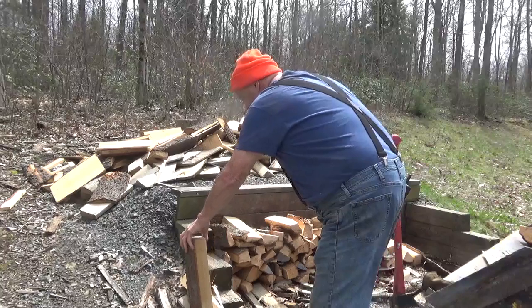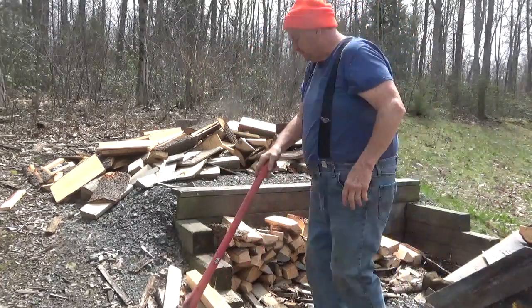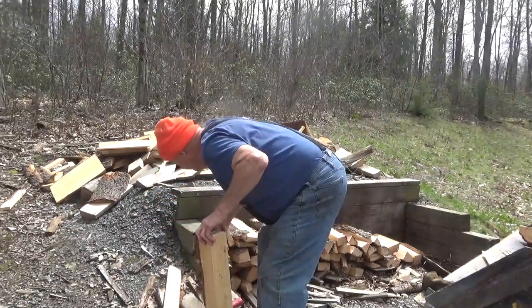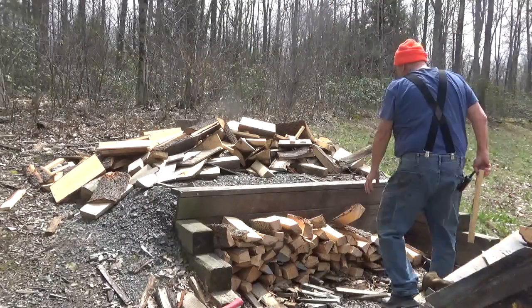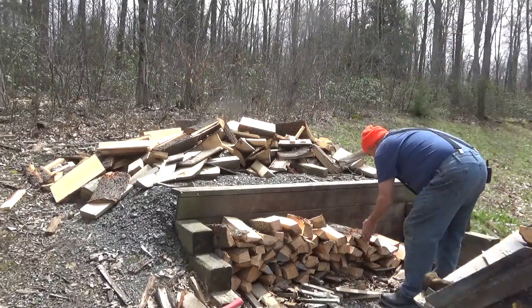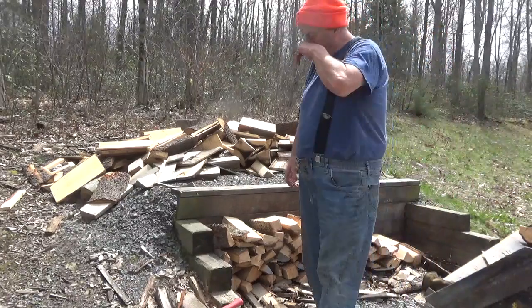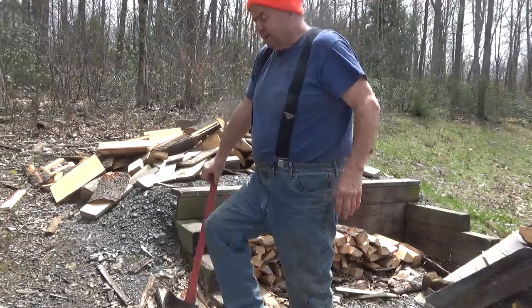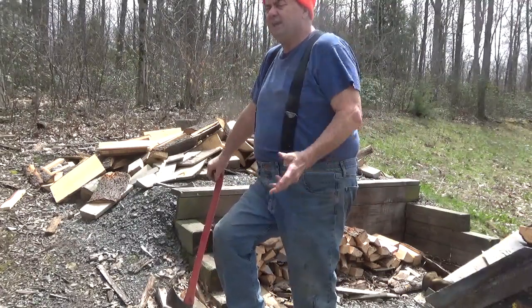Now, since the cutting season started, and with me chopping wood and stuff, my insulin may change. I might have to change how much I take. And that's another reason why you gotta keep track of it and try and remember what you ate during the day so that you can teach yourself, you know, what you can eat and what you can't.